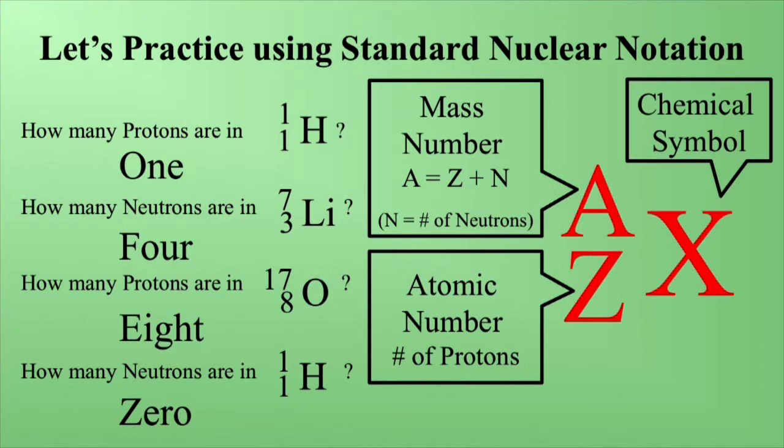How many neutrons are in 3 lithium 7? Say it loud. 7. No. I heard it over here. 4. Remember, you have to subtract. There are already 3 protons, and the whole mass is them added together. So you have to subtract for neutrons. 4.